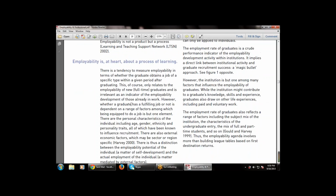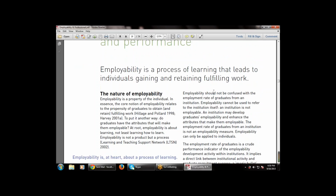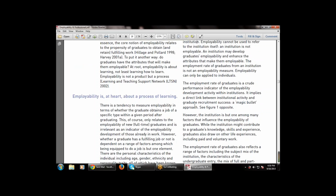So employability is at the heart about a process of learning. In employability you can learn so many things that can impact your career, that can make your career, that can give shape to your career. Employability should not be confused with the employment rate of graduates from an institution.